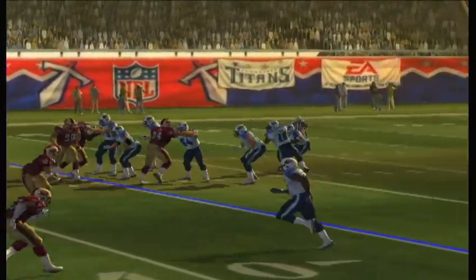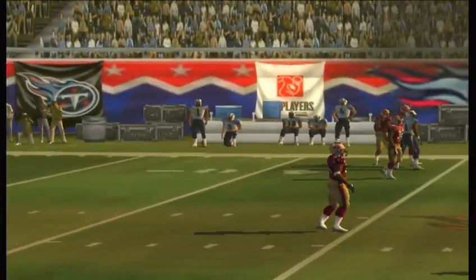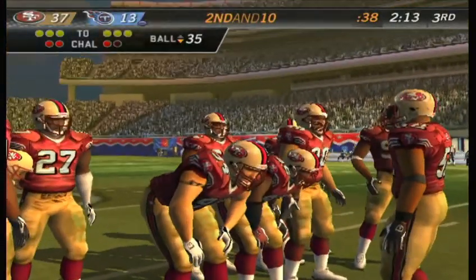Play football. Here we go. The Titans line up in the bunch formation. Gets the pass off. Incomplete. The defense forced the issue that time, John. The guys up front got good pressure, forcing him to get rid of that one before he wanted to.